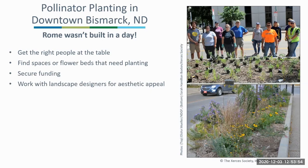So if left to my own devices as a wildlife biologist, I'm probably going to make pollinator habitat look like our native prairies that I love to roam around in, which is quite a wild look. As you can imagine, most municipalities probably, and very understandably so, would want things to look a little more manicured. And so it was great that we were able to find a landscape architect to donate her time and skills to making this planting more appealing to the general public.